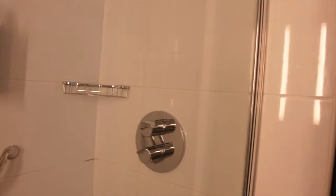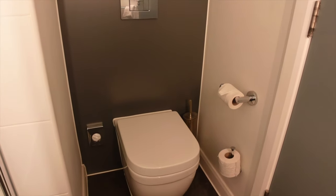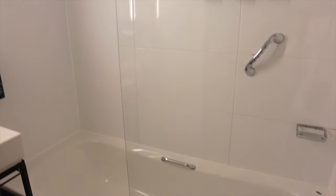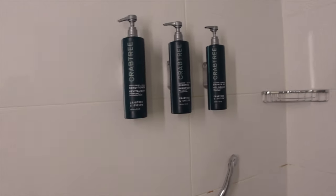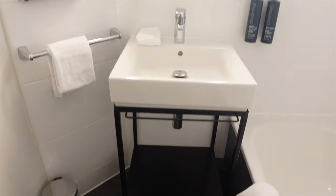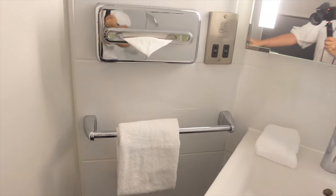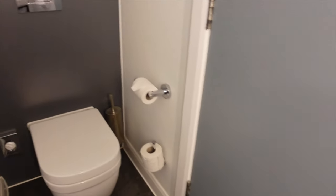How's this bathroom? Not as nice. Oh no, it's not, is it? It's got a bath. This one is just plain white tiles. Still nice, still modern, still clean, still smells nice. Toilet. But this one comes with a bath and not a walk-in shower, but you still have all the shampoo, conditioner, shower gel, body wash, body lotion, sink, and then a mirror above as well. Towels, plenty of towels, and there's one here on the bath as well. Your bin. But yeah, good size bathroom as well.